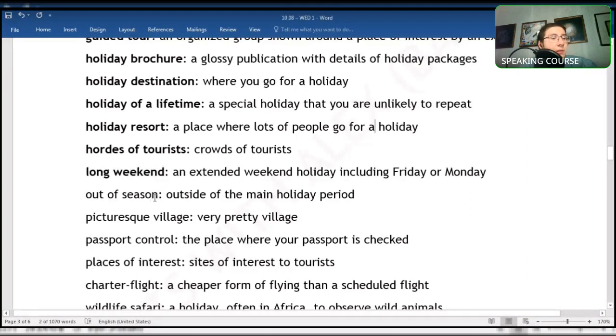Let's move on. Out of season. Out of season can be used for a lot of things. It can be used for vegetables. It can be used for clothes. It can be used for anything.